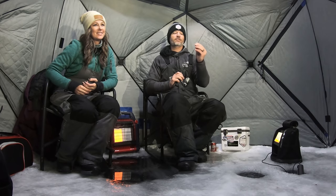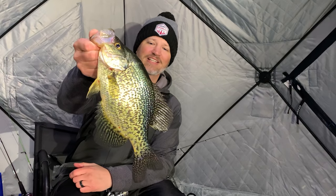And when the fishing's tough, pressure-wise, cold front, not quality fish, yeah. Super clear water. Small is the ticket. Yeah. But we caught some dainty crappies. We did. We caught very, very nice fish.